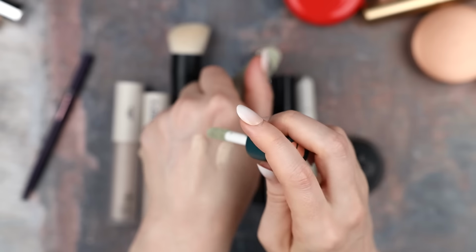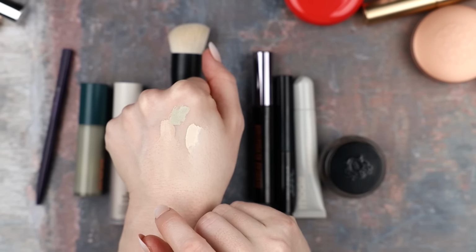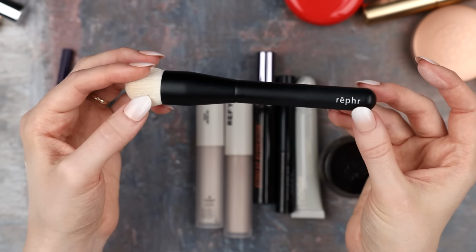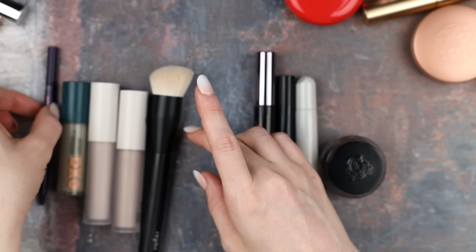So I usually mix in a little bit of the Exa Green color corrector just to help the concealing products cancel redness. And the three of them combined, that's what I put on my face every day. The Refer BO2 has been my base brush of choice. It's big and dense and soft, and it just blends everything out in a hot second.